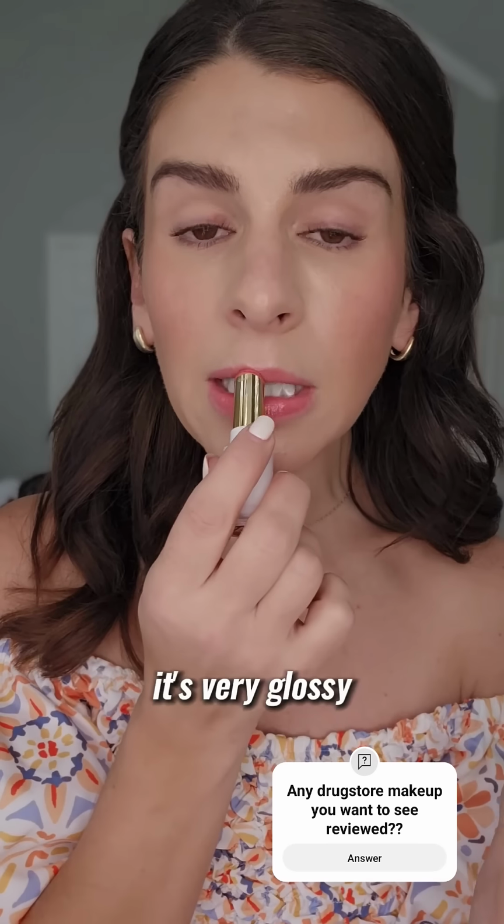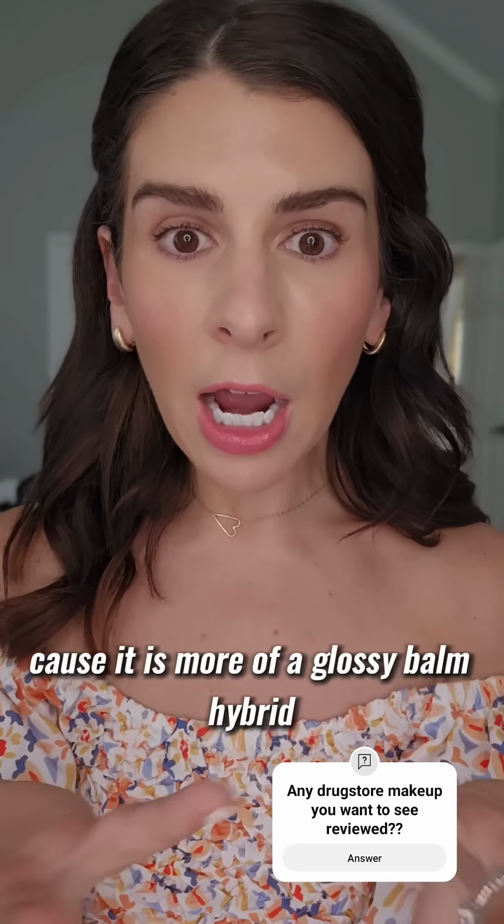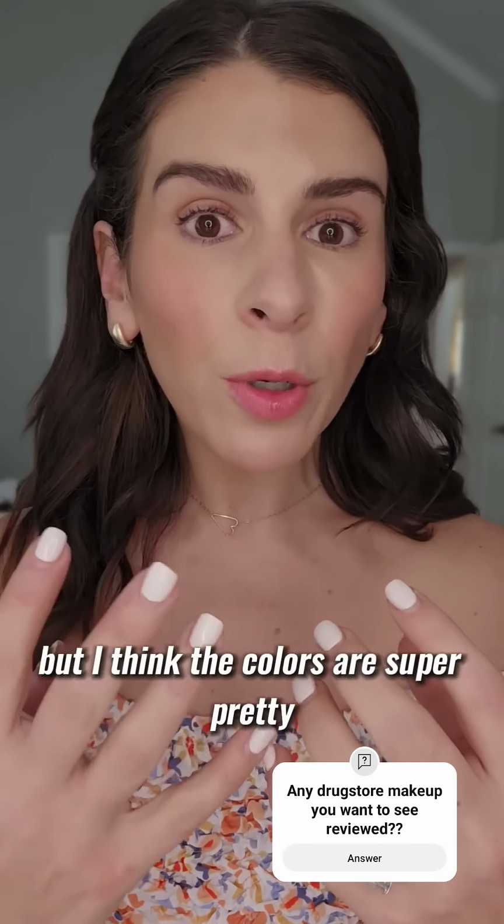It's very glossy. It's not going to be a super long-lasting lipstick because it is more of a glossy balm hybrid, but I think the colors are super pretty, very pigmented. I love the gloss and the hydration. I think these are going to be great, especially for summertime.